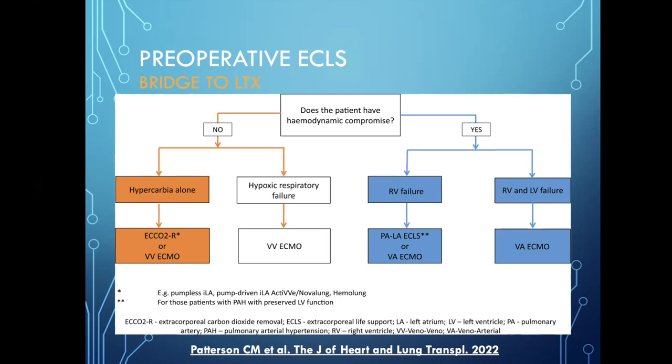And as I previously mentioned, if you got only an isolated right ventricular failure due to the presence of pulmonary hypertension, you might consider the paracorporeal oxygenation I just showed you by cannulating the main artery and the left atrium. If you got a general or generalized cardiac failure, you go for a veno-arterial ECMO.